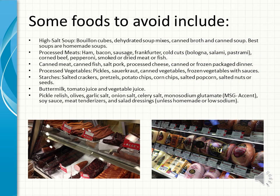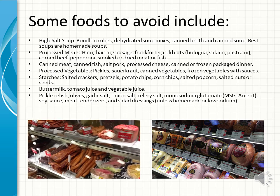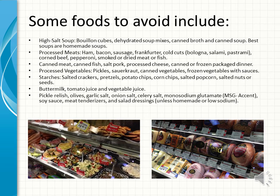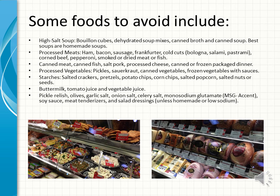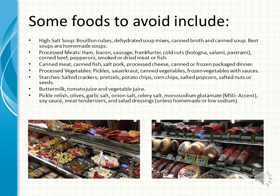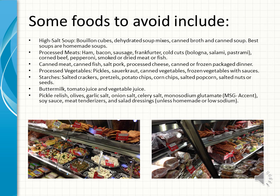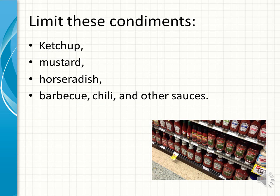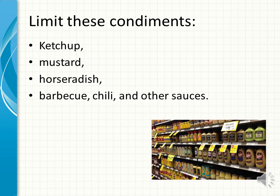Some foods to avoid include high salt soup, processed meats, canned meat, canned fish, salt pork, processed cheese, canned or frozen packaged dinners, processed vegetables, pickles, canned vegetables, frozen vegetables with sauces, starches, salt crackers, pretzels, potato chips, corn chips, salted popcorn, salted nuts or seeds, buttermilk, tomato juice, and vegetable juice, pickled relish, olives, garlic salt, onion salt, celery salt, and salad dressings. Limit these condiments: ketchup, mustard, horseradish, barbecue, chili, and other sauces.